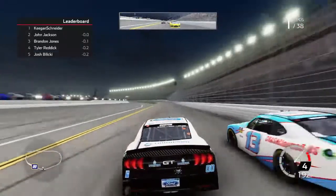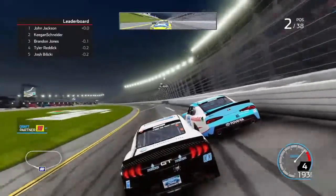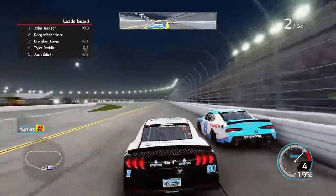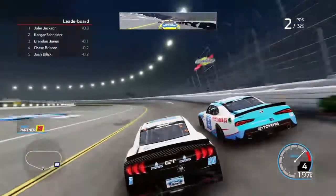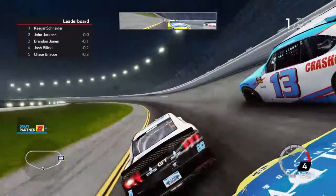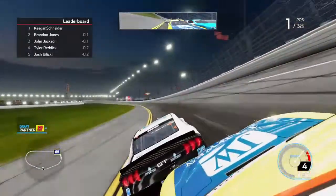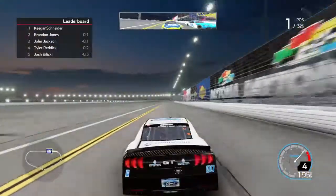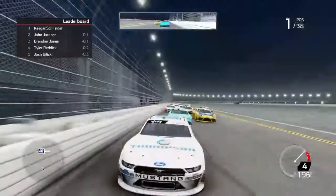Stay low, stay low. Back to the line again. Jackson leads the lap. There's contact. Still there. 4 to go. Trying to get out in front. Brandon Jones pushing us through 1 and 2. And now down the back straightaway, he lets go, but we're able to clear Jackson back out in front again.